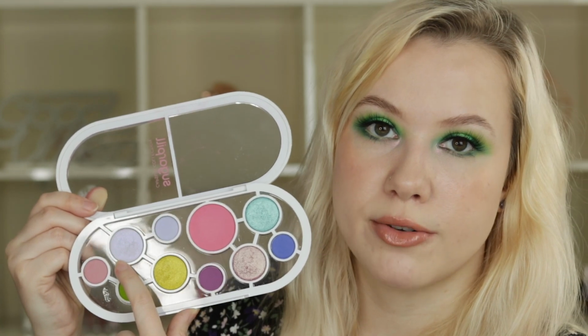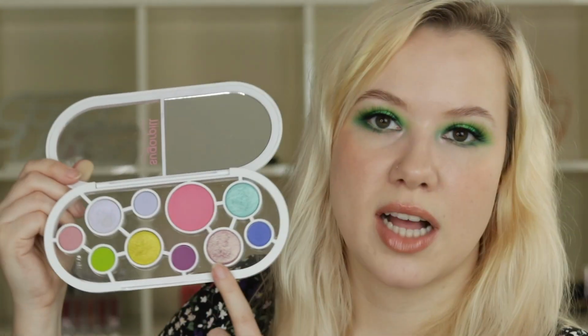Still really salty about this eyeshadow here. Let's not talk about it. But everything else, I think the metallics are still really metallic and definitely workable. But the mattes are the real star in this palette. And so now let's dive into my least used palettes.